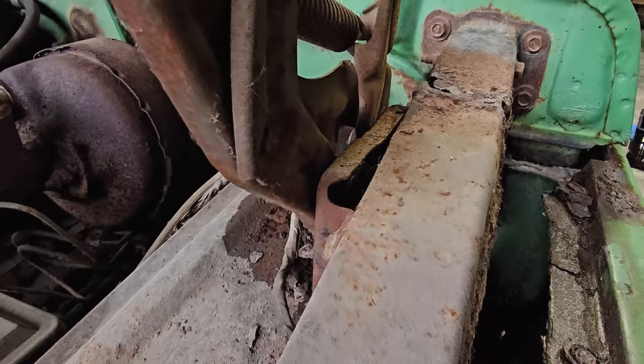So that was a lot of fun. That's what I'm left with there. I got to try to clean them up. They're supposed to go in here.